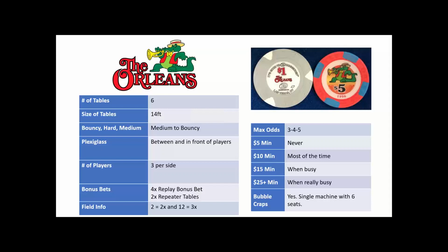3 players per side. Bonus bets, they have their own little unique thing. It's a replay bonus bet. I'm going to talk about that. So 4 of the tables have the replay bonus bet. 2 of the tables have repeater tables. Now, the repeater tables are only open when it's really, really crowded. So it's only open Friday and Saturday nights to get the repeaters. Other than that, you're going to get the replay bonus bet. And again, we'll talk about that in just a second.